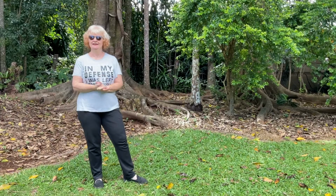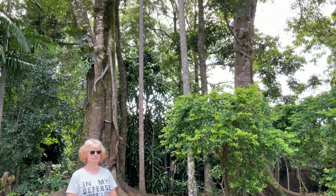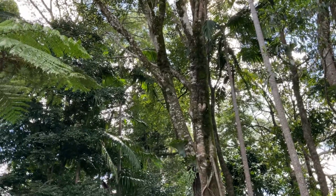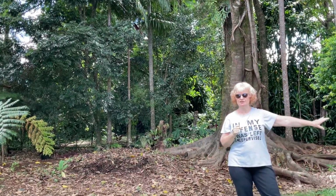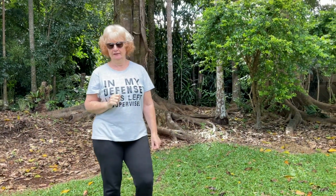As you can see, we live in a very treed area in Maleny in Queensland, Australia, and because of that we have a lot of tree debris coming down from the trees, and a lot of leaves all down underneath the trees all the time, which take a lot of raking up if you want to keep the place tidy.